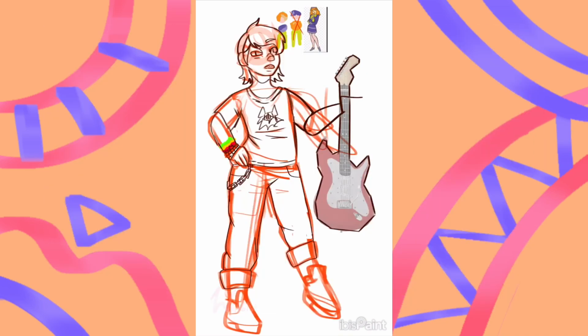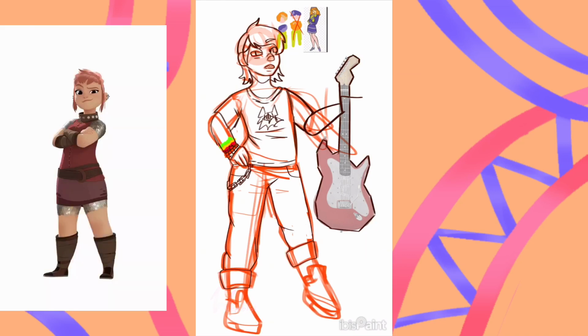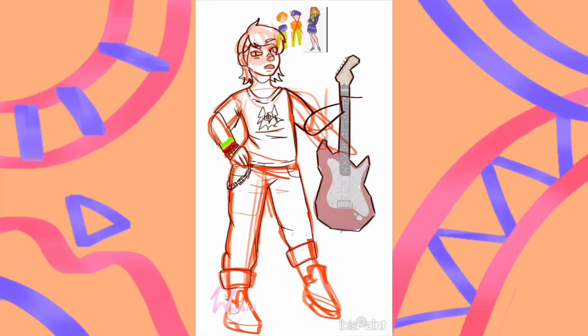Other than the eye trouble, I did have another problem. I was drawing and I realized it looked really familiar, and I was struggling to put my finger on it until I realized this is literally just Nimona. This is a recolored Nimona. And I do eventually get rid of the mullet part, and that makes it look even more like her. I can't unsee it, but at least I had fun.